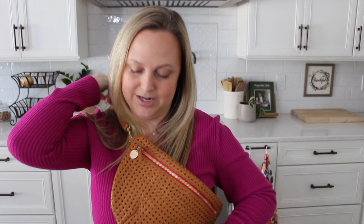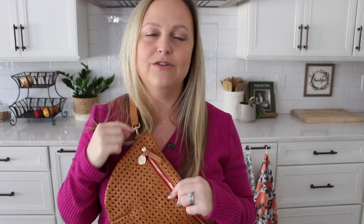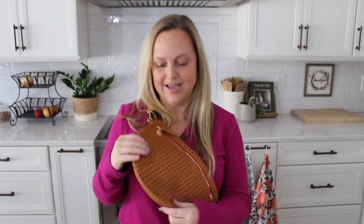I like this one. It's comfortable to wear. You can adjust the strap. It has these swivel clips right here that I love, and I love the look of it. It's just different. I like the holes, kind of the woven pattern in this one. Just like most of these other ones, it comes in a ton of different colors. They seem to release them seasonally.